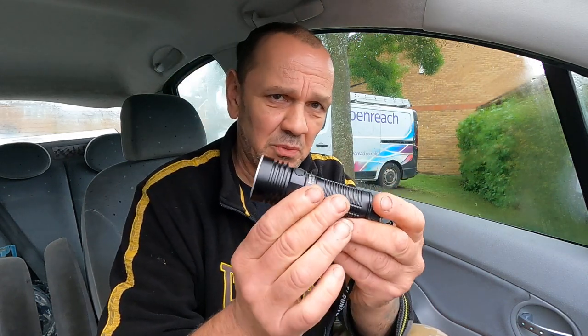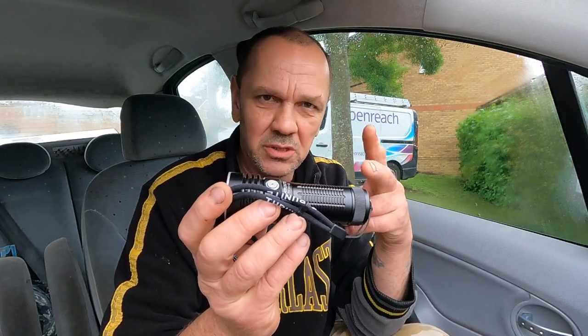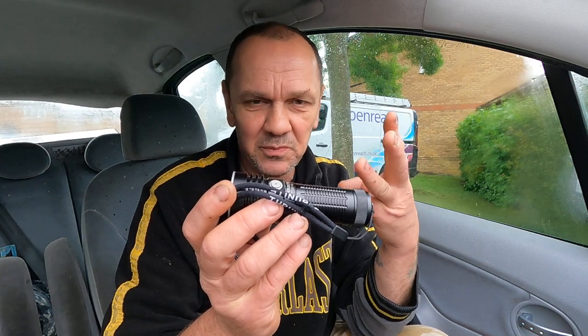The little trick I learned actually is to just undo the top here so there's no contact, and that works until you need it, and then just screw the top down and I can switch it on. So if it's put in a pack for any period of time, obviously it would need to be disconnected. So this is what is going to go in her survival pack, as well as the one she's got in her car, because you always need two or three sources of light, don't you? So that's my contribution to her pack.